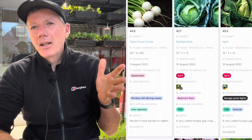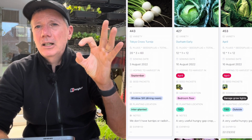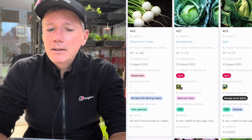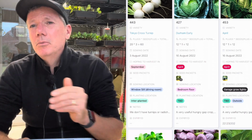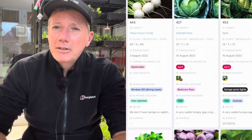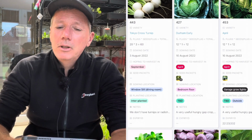It's better to get them to this sort of size, and then they'll just hold at that size for months in the ground and still be great eating. So, with turnips, try and get most of them sown by the end of August or very early September. And then, as I say, you can eat them almost into winter, really.